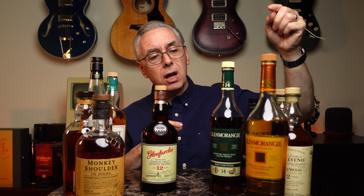If you can try it in a sample pack, they have those for Glenmorangie. You can get a lot of them in there. I think the 10's in there, at least the Quinta Ruban, and probably a couple of their other expressions. Those are cheap ways of getting into whiskey and trying them out. So those are my recommendations on Scotch whiskey for beginners and for someone who just enjoys Scotch whiskey.